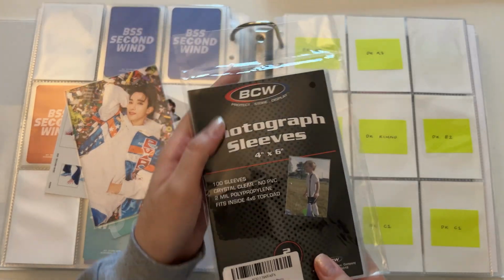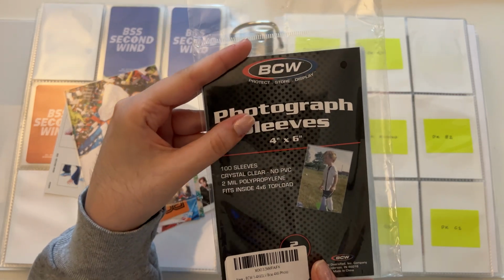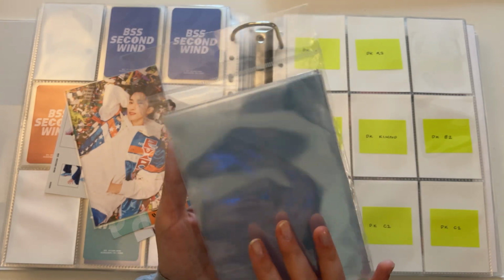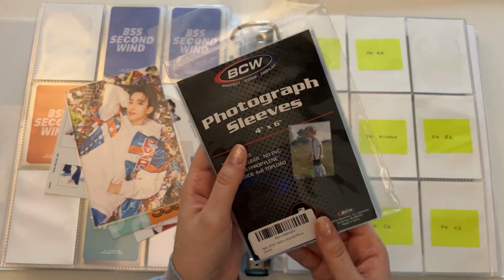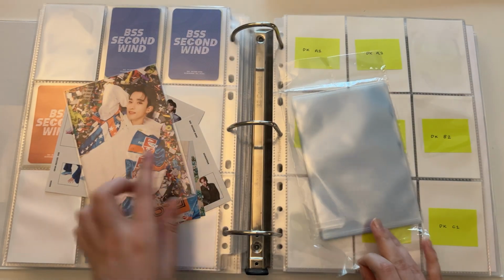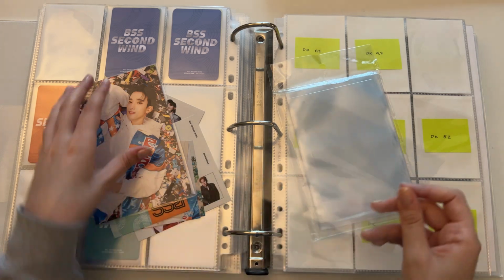So these are the postcard sleeves that I like to use. These are the BCW brand ones. I have also used the Ultra Pro ones, but I find that these ones at least fit a little bit more snug. So this is not very snug, so that's why I'm like, is that mine? I honestly don't know.